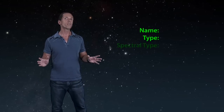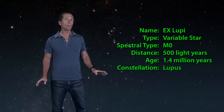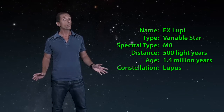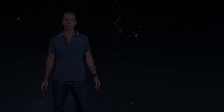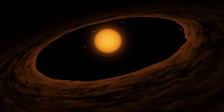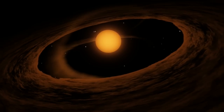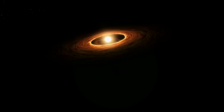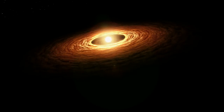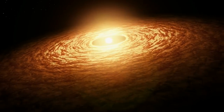The star of this special event is about 500 light-years away and known as EX Lupi. It's probably a pretty close match to what our own sun was like in its infancy about 5 billion years ago. Early in 2008, it flared dramatically in brightness due to material from its disk falling onto the central star. The star's brightness increased by a factor of 100, heating the disk far from the star.